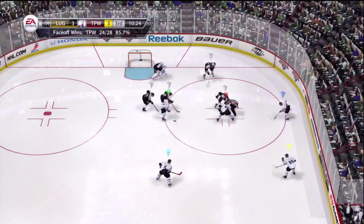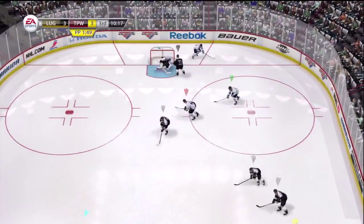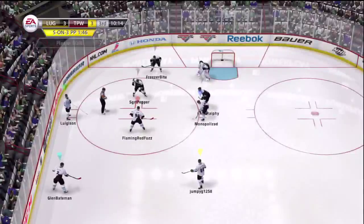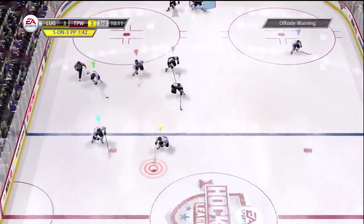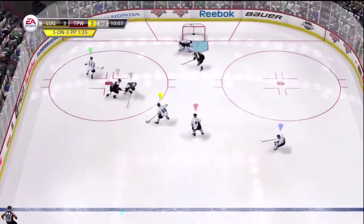Nearing the 10-minute mark here in the third. Good action at each end. Teams tied 3-3. Got the stick in, knocks it away. So another whistle. A delayed call. We'll see what the call is. Number 77. 2 minutes for delay of game. Time of the penalty, 9 minutes. Breaks that offensive flow up.